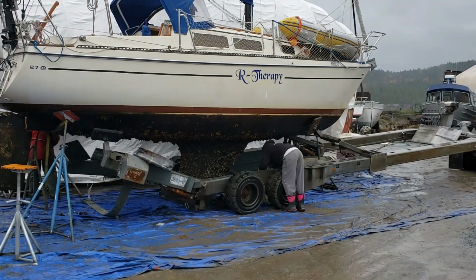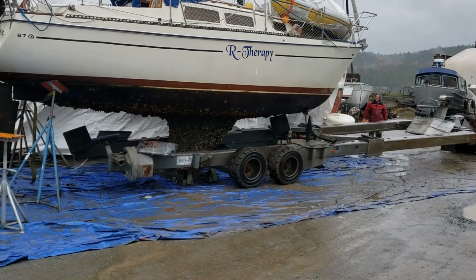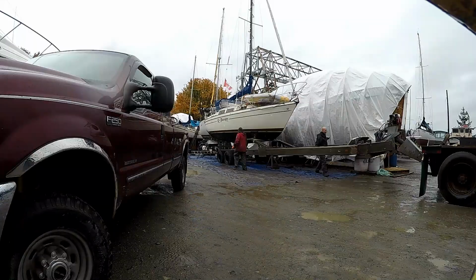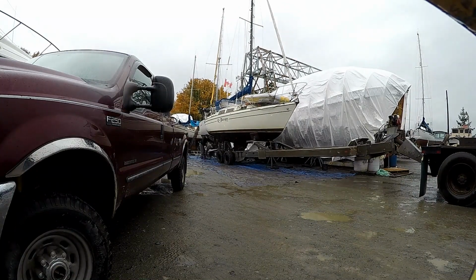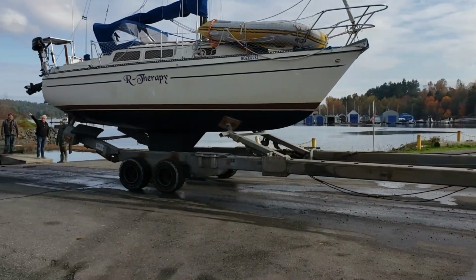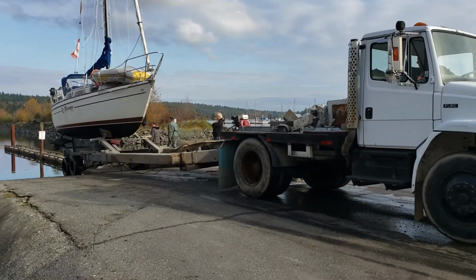Well, the team at the boatyard wasted no time. As soon as the trailer was gone, the pressure washer came out and they got into it. Just like that. Well, after just a few days, the repairs were all complete and it was time to dunk her back in the water.